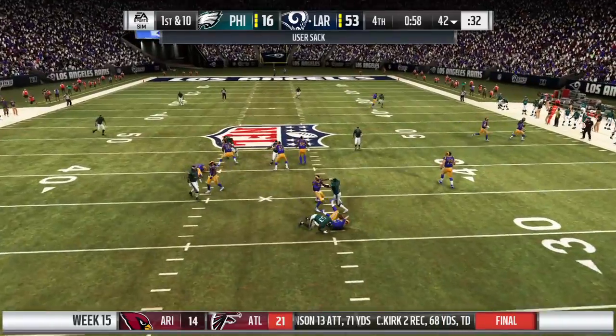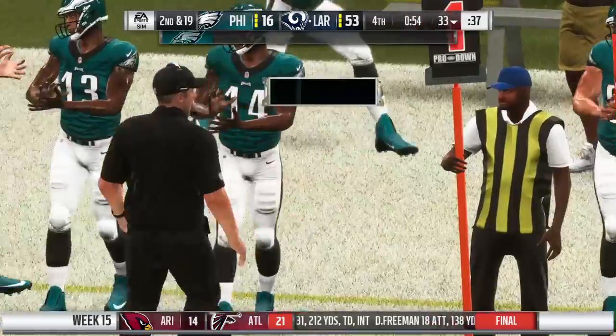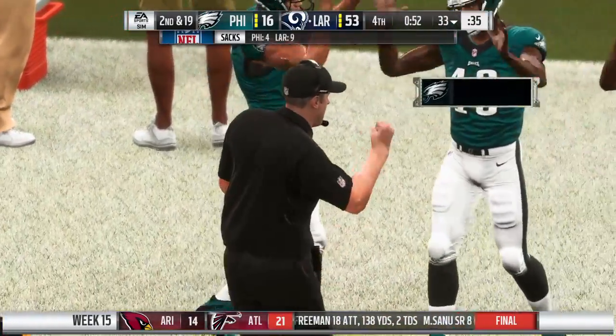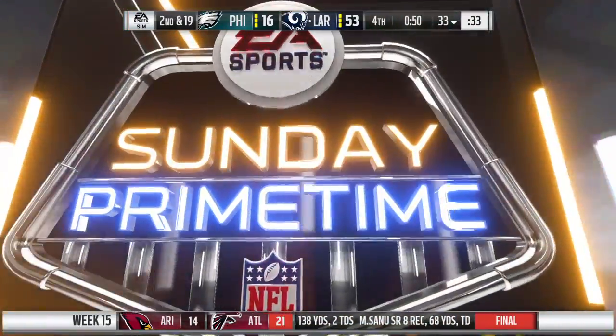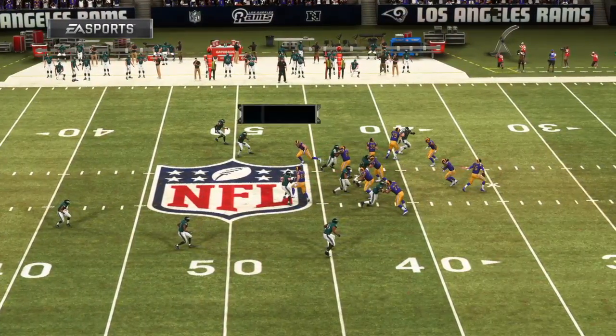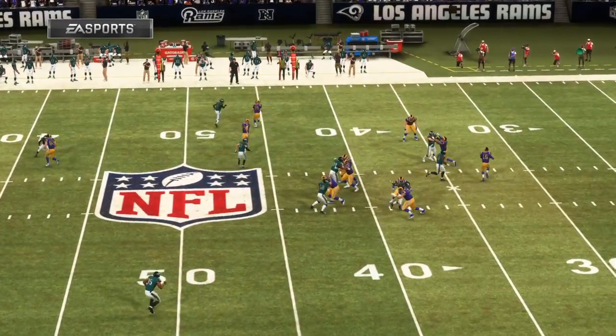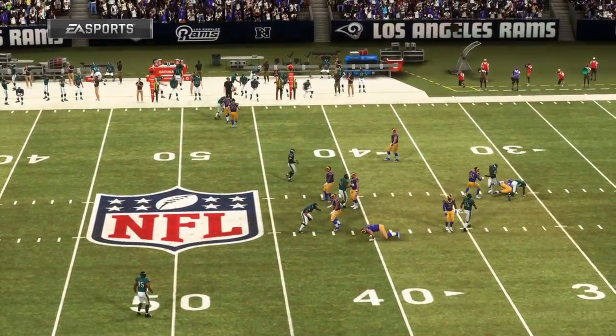Just think about under a heavy rush, and down he goes. Nigel Bradham in there to get him for his 2nd sack of the night. Brandon, more often than not, you'd say they've had his number, and we can count them up so far. 1, 2, 3, 4 sacks given up. But guess what? He's still been able to make some plays, and right now they have a lead.